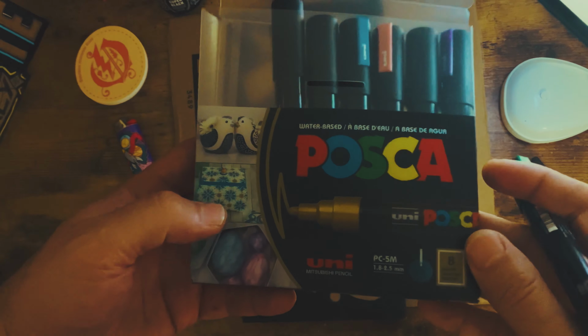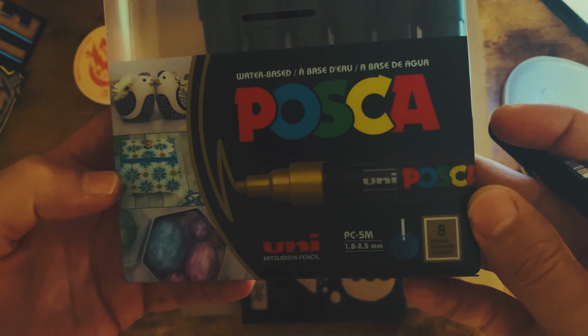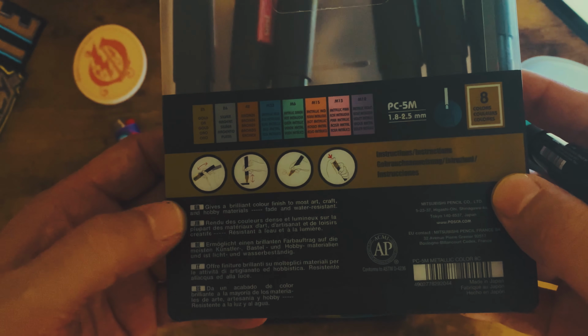I bought these Posca markers, which you'll see in this episode, and these are the metallic colors. Ever since I started using these things, I've been addicted.